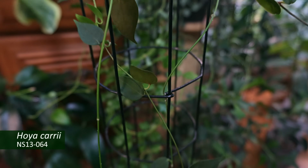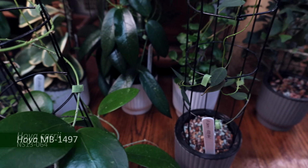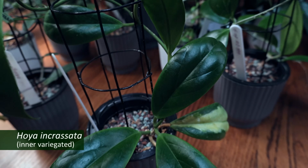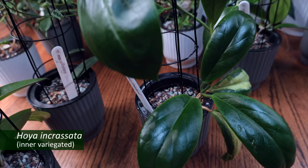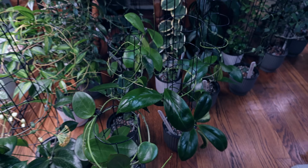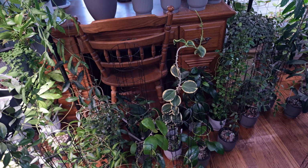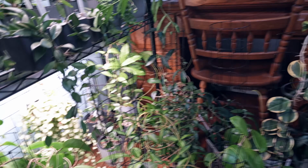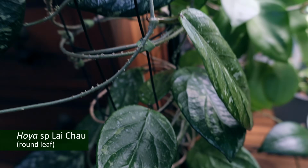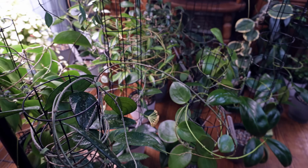And when you add Hoya carii and Hoya MB 1497, and that poor intervariegated incrusata to the mix, well then, those are the plants that live on the floor in front of the desk and the shelf. Whoops, and I almost forgot. There's species Lei Chow living down here too, looking very, very gorgeous. So that's the crew that lives down here.